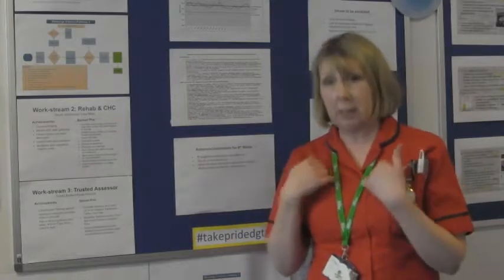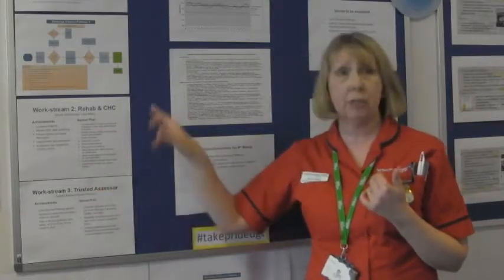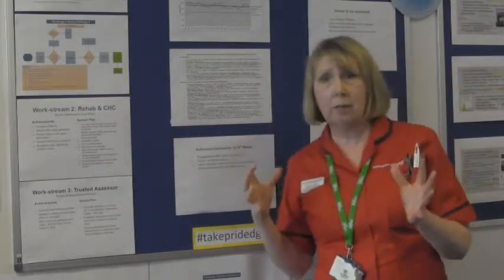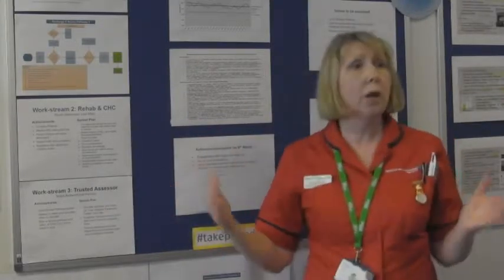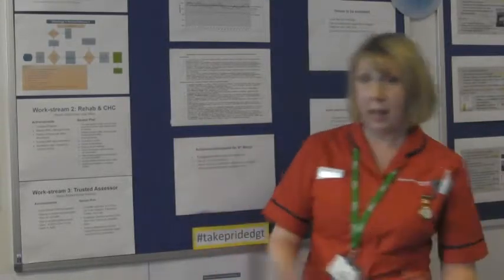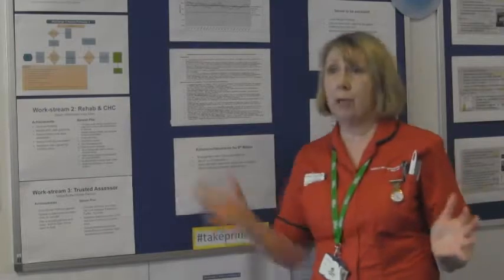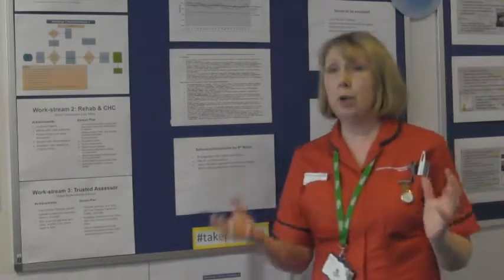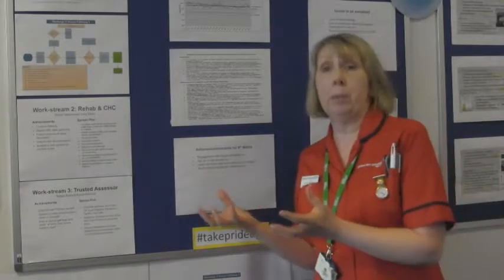So for instance, as a palliative care team now, we are trusted assessors for continuing healthcare. Our OT goes out and does a very thorough assessment, as all our OTs do, for a patient who's going home for end-of-life care. They are now sending their assessment on to continuing healthcare, so that is then accepted, that's moved that along quicker.